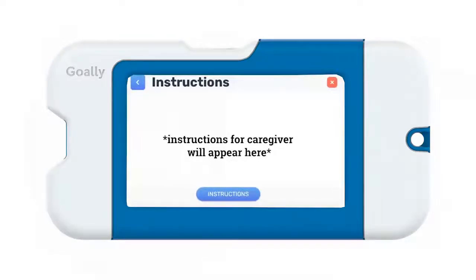The first thing that you'll see are the instructions. Using your script, we instruct the rehearsal partner, usually that same parent, on exactly what to do and say. Ella's mom will read the instructions on the Goalie screen.